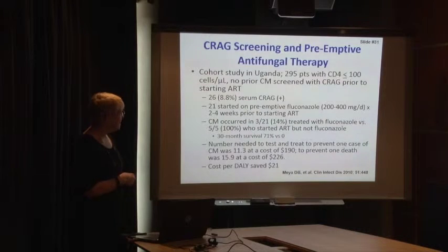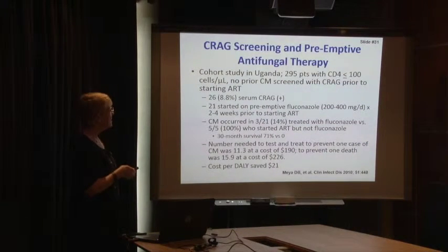However, in resource-constrained settings, again, it's a different story. And we started to see data emerge from some very interesting studies in which patients in Uganda were screened for cryptococcal antigen when they were asymptomatic.